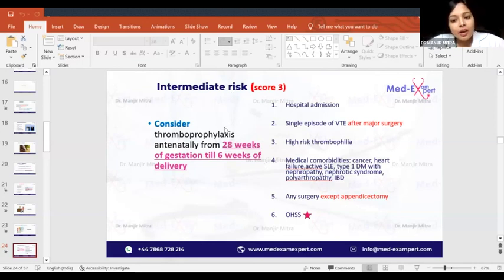Okay, so for any of these factors, suppose the patient is coming and saying that she has a high-risk thrombophilia, or if she has any surgery during pregnancy, except for appendicectomy, then that makes her intermediate risk. And that is a score 3. And then we start from 28 weeks straightforward and continue till 6 weeks after delivery. Okay. But then there is another point, OHSS. Why OHSS and why is there a star mark just after it? We will be discussing that.